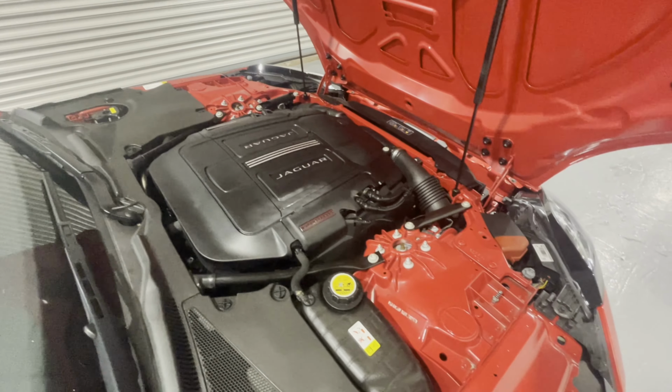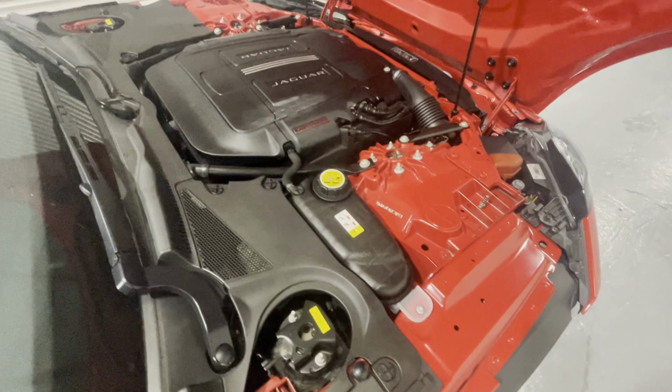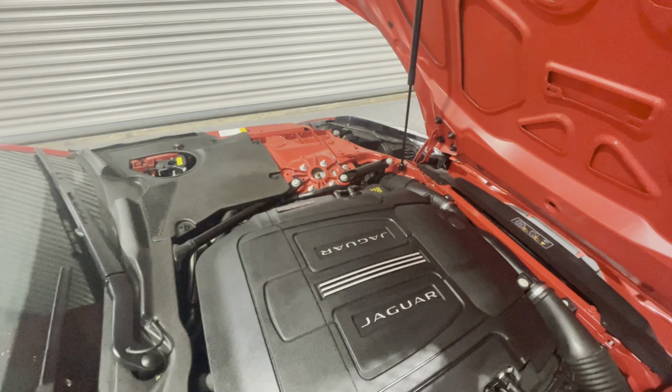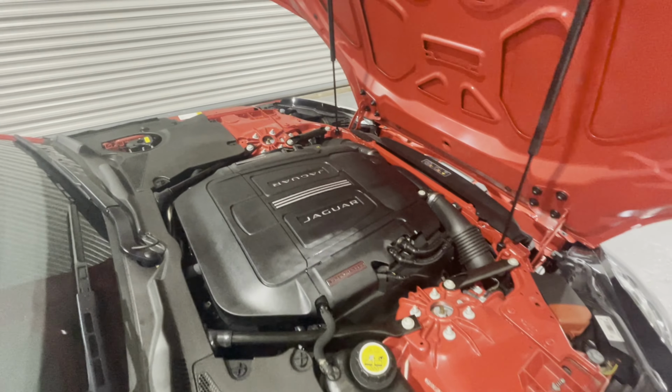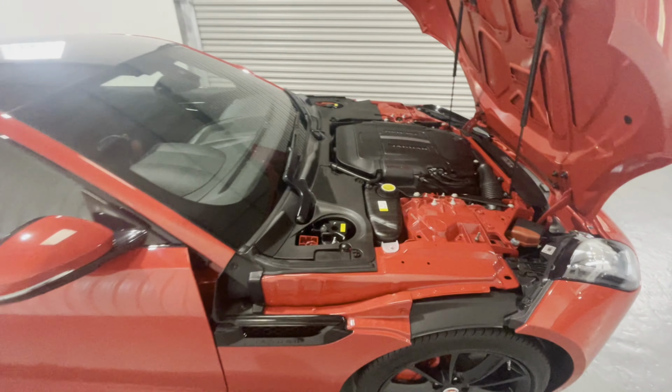It's in fabulous order. As you can see, the engine compartment is absolutely as it should be. Very clean, very correct, and in fact reflecting the condition of the whole of the rest of this beautiful F-Type.